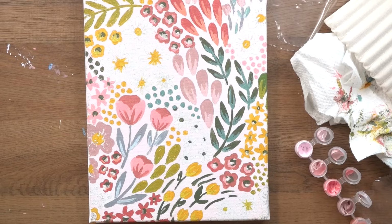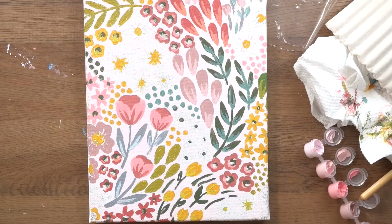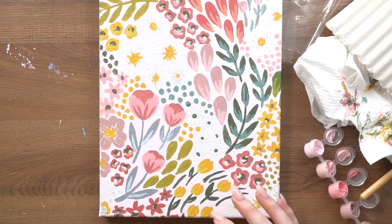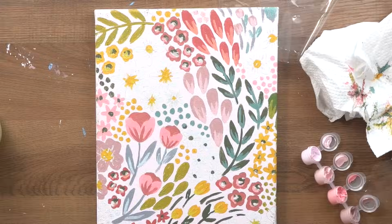I did try to make the circles more circly, but it didn't work. I had so much fun doing this. I 10 out of 10 recommend this. I really, really love the colors. I think the paint quality itself is awesome. And on to the next supply.